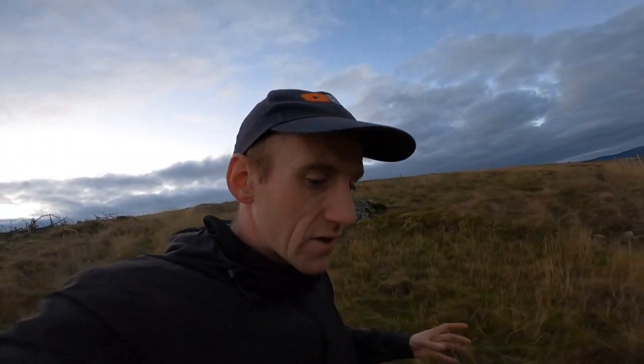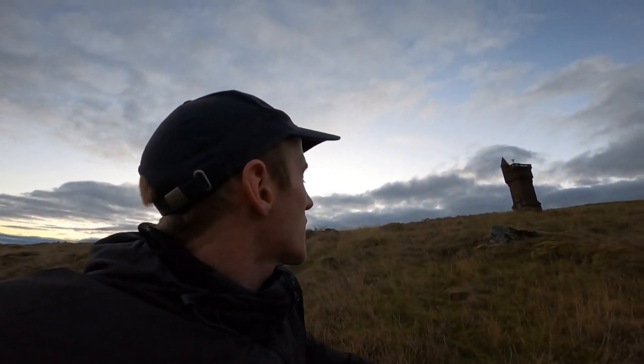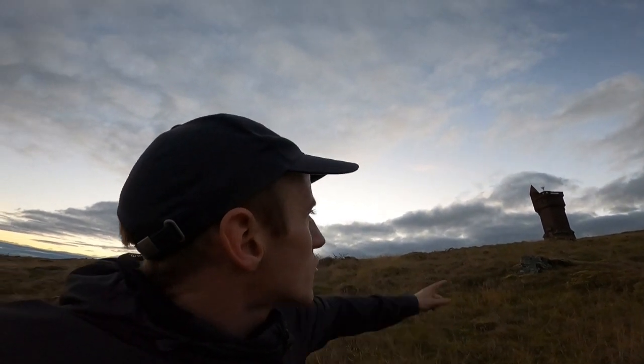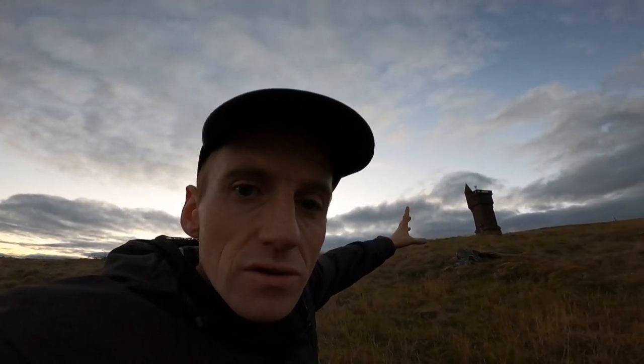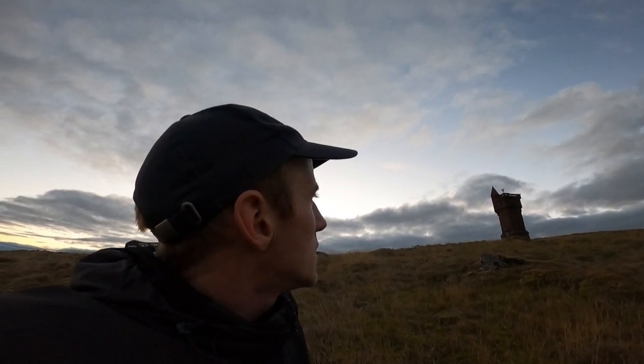Another thing, when I visit a site like this, I imagine the people probably building that and think how proud they must have been back when it was first built. Even the roof of the tower is actually of sandstone construction, which is unusual. It must be quite a heavy tower there.